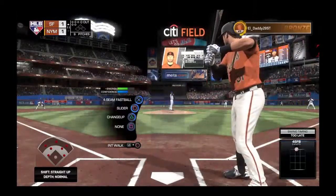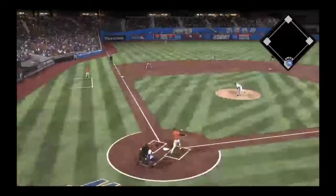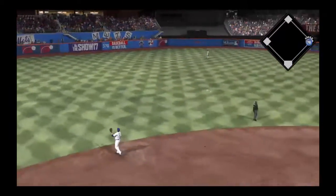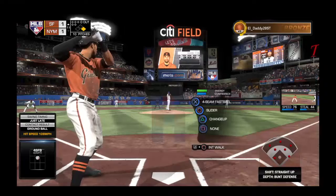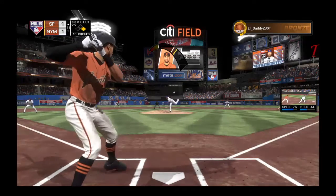Stepping in and ready for another shot, Tyler Naquin. He comes in 0 for 2 thus far. Shot to third, and that's going to get through into left. So there's your possible go-ahead run on base to lead off the inning. Here's Billy Hamilton standing in. Number 6, designated hitter, Billy Hamilton.